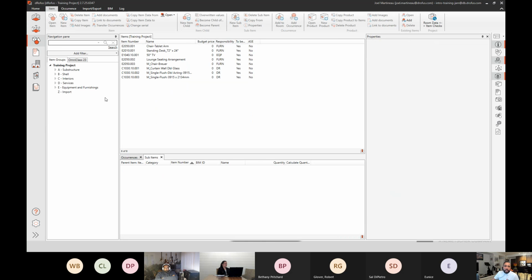So then I'll go on to, we can do the same thing for items. And so what you can do is build a library of all the equipment, furniture, etc. that you're going to start to use on your project. And dRofus can house that information for you. There's numerous ways that we can work to get that information in, and I'll show that in a second when we start to look at Revit.